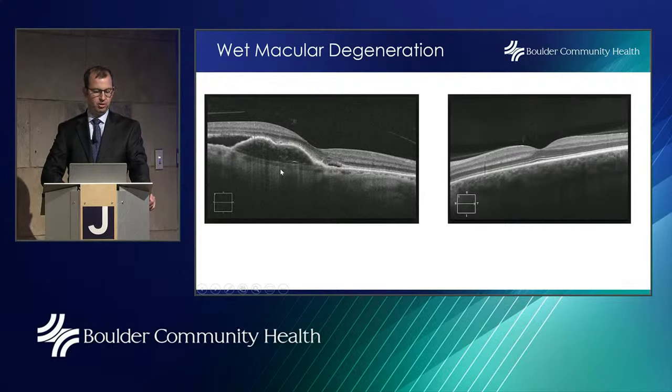When we come over to the left side of the screen, there's this large bump and mountain in the middle, and this is where that collection of abnormal blood vessels is growing underneath the retina. And then this black space off to the side represents the fluid and the blood that's leaking out of these blood vessels and causing trouble for the patient to see.